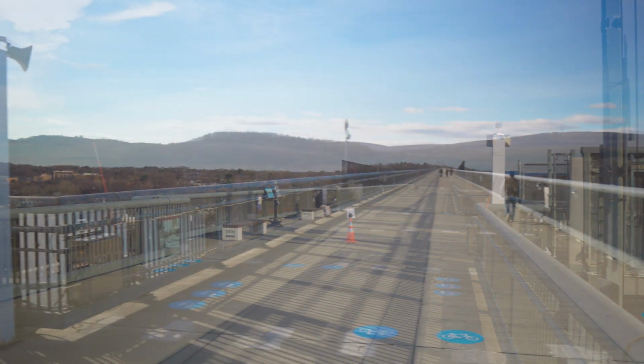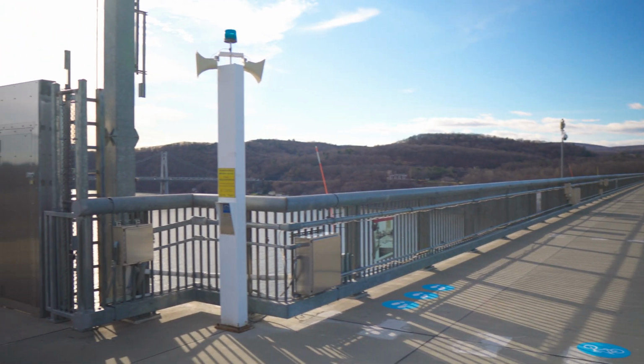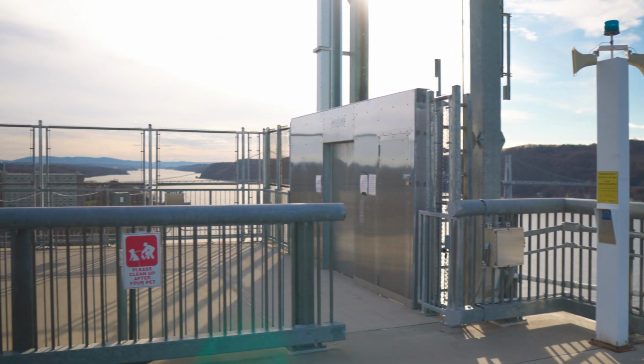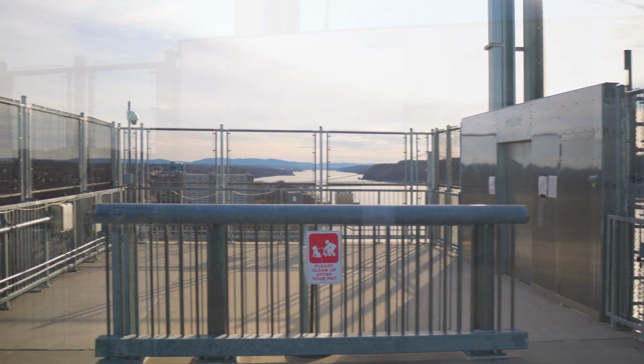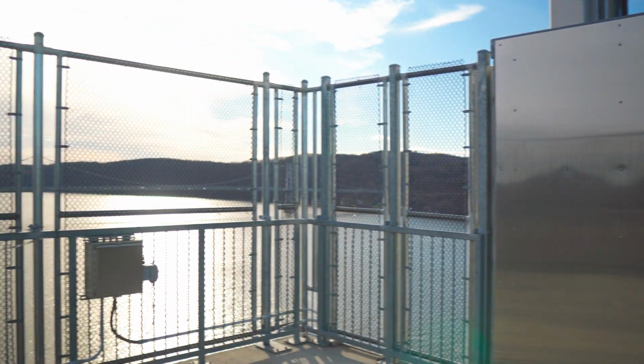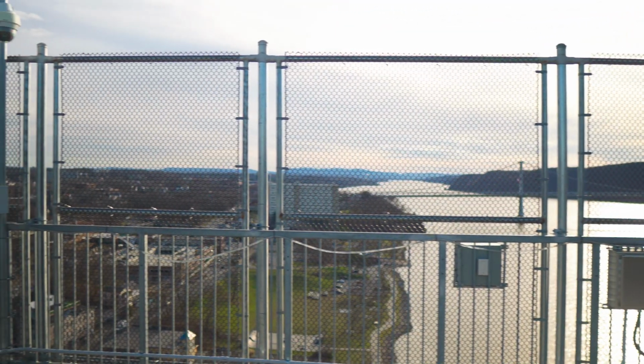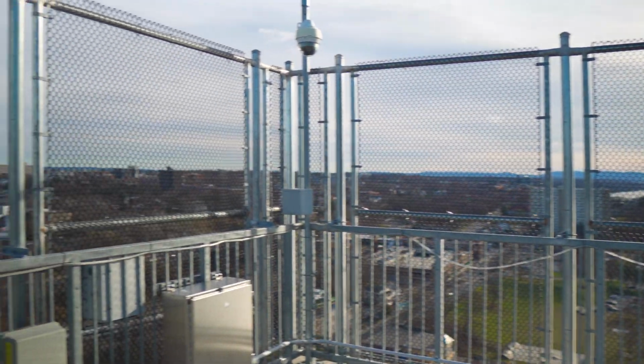The Walkway Over the Hudson is the longest pedestrian bridge in the world, and it stands over the rooftops of the old riverfront town called Poughkeepsie. This bridge crosses the vast Hudson River and touches down on the other side in a town called Highland.